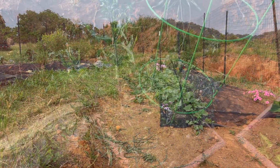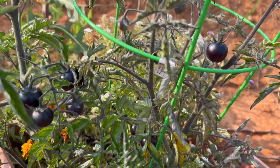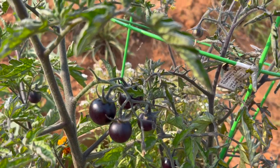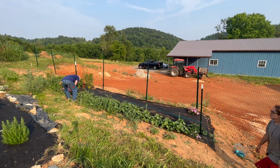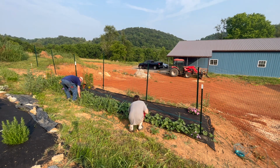You're so thoughtful. Ryan's little Smurf tomato plant is doing well. We have some nice little blue or black cherry tomatoes. Yeah, I'm actually really considering mulching beside these guys too.